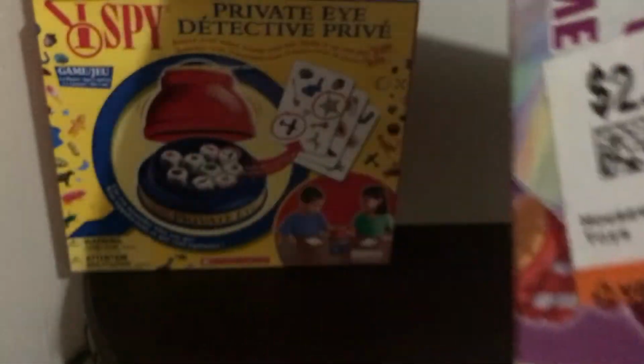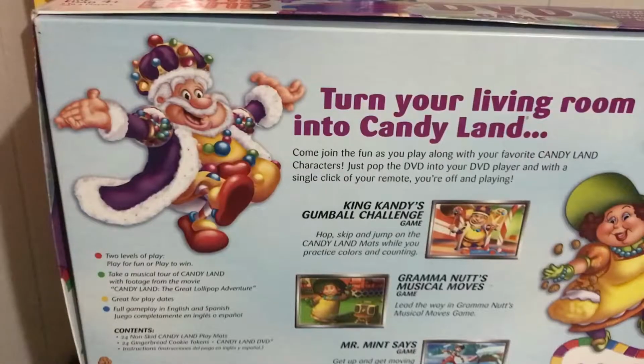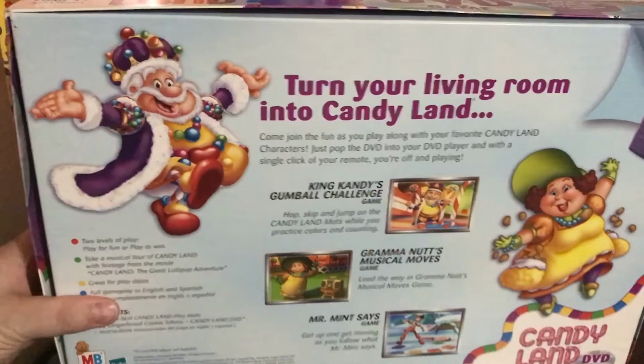From Milton Bradley. Yeah, and here's the price tag on the end. $2.99. Turn your living room into Candyland. Come join the fun as you play along with your favorite Candyland characters. Just pop the DVD into your DVD player with a single click of your remote. You're off and playing.